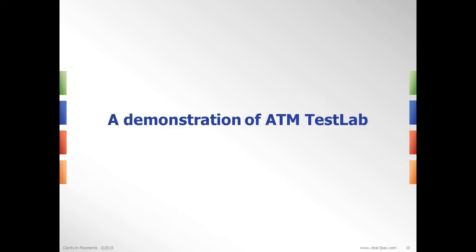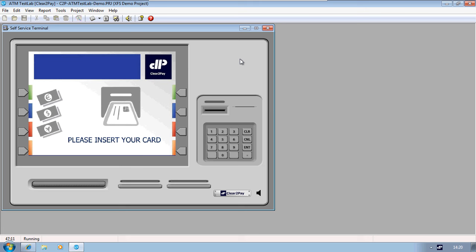Okay, so you can see in front of you right now, I have my virtual ATM. This is Clear2Pay's ATM Test Lab testing solution. My virtual ATM has things like a card reader, a PIN pad, a cash dispenser, for example. But the real difference here, and this is quite different from maybe some other testing tools, is that behind the scenes here, I have a whole other virtual machine that contains all of your live production ATM software, and then that's connected up to our simulated hardware.